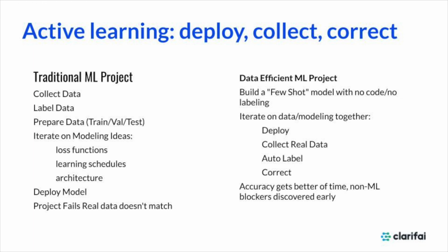So basically, what we should be able to do is, instead of going from a traditional machine learning project where we spend a couple months collecting data, a couple months labeling data, and a little time preparing the data, and then iterating on these ideas, what loss function should I use? What learning schedule should I use? What architecture should I use on my large pile of data? And then, and only then, finally deploying it and finding out that it doesn't work.